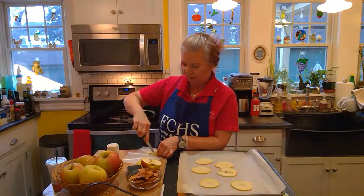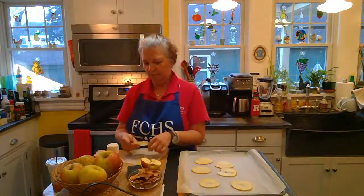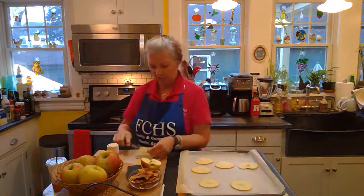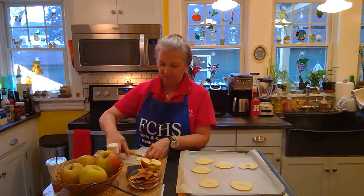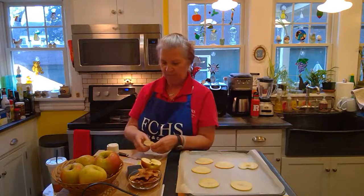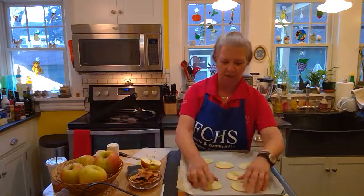So I just cut out, really easy. Got rid of that seed. Here's one that's got a couple seeds. I'll just scrape them off. When they dry up, you really can't distinguish the center of the apple from any other part of the apple. Okay, so here we go. So that was easy. I didn't have to do any coring.